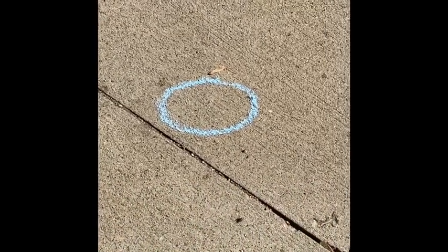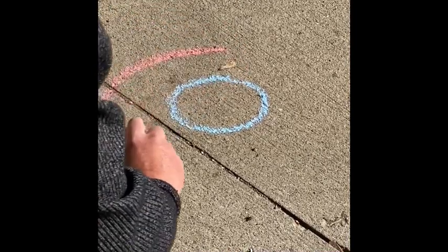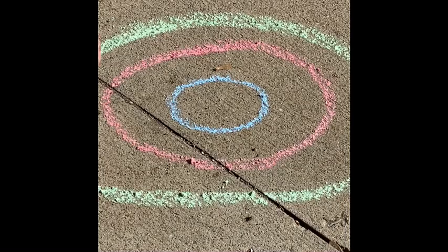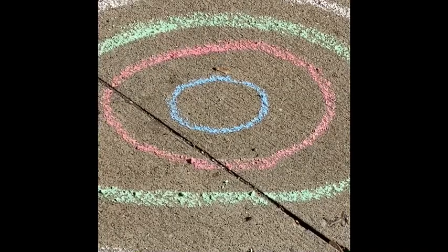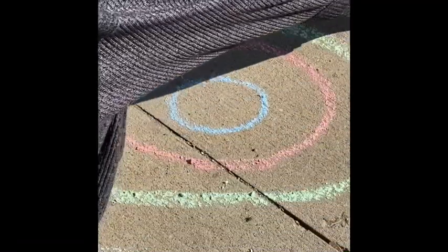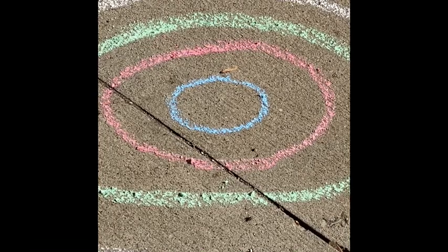So if I want to make some concentric ellipses, I'm going to draw another ellipse around the ellipse I just traced. And I'll use different colors so I can see how my ellipses keep getting bigger and bigger. We've got some concentric elliptical shapes here.